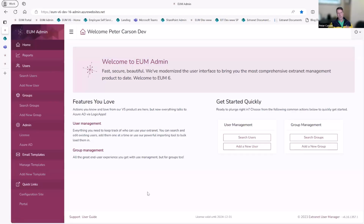So let's actually start in the admin side of our product here. This is used both by IT when they're setting the environment up, but it can also be delegated to the business so they can do their own things through there. So let's say I want to start doing data rooms with a number of groups. I need a place to do that.